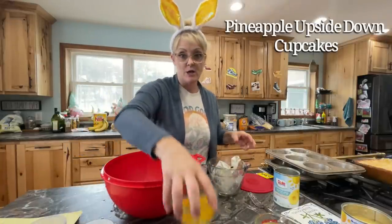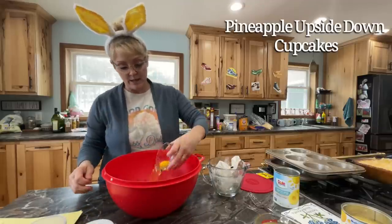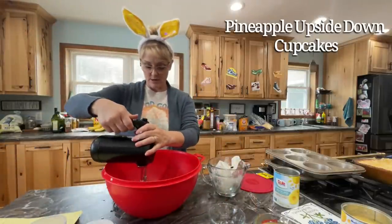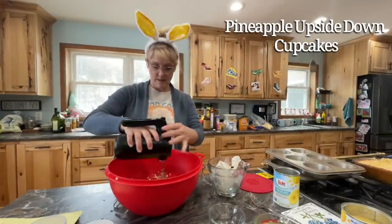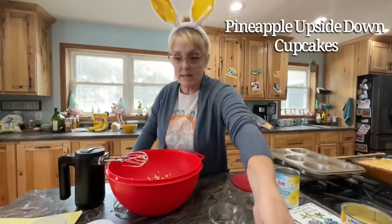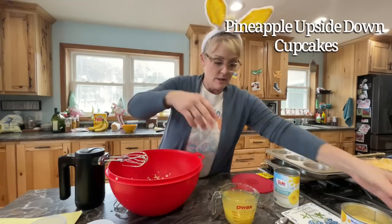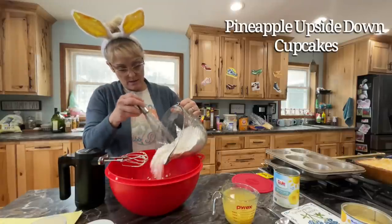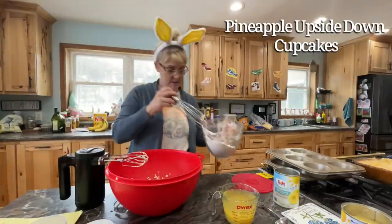And then 2 eggs. Looks like I got a crumb in there. 2 eggs. We're gonna mix that together. All right. So now we're gonna alternate 1 cup of pineapple juice with our batter. So you're gonna do 1/3 of the batter first. And it is gonna be thick.